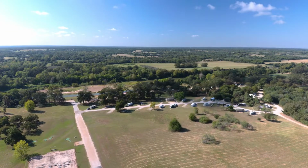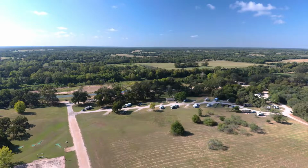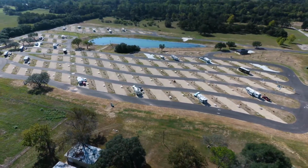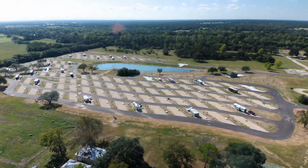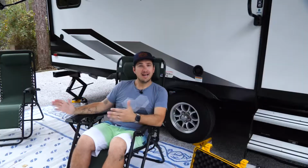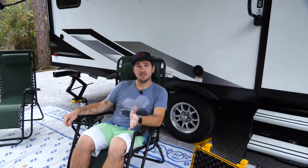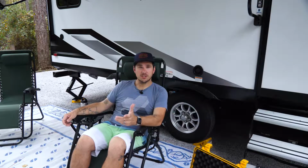There's another group of lots right down by the river that also has some nice shade. And then there's a new section that was just put in, absolutely giant, much cleaner lots, but no shade and much less privacy. Here, not all sites are gonna be full hookup. They do have some, but a lot of them have just power and water. So be strategic when you're driving around.